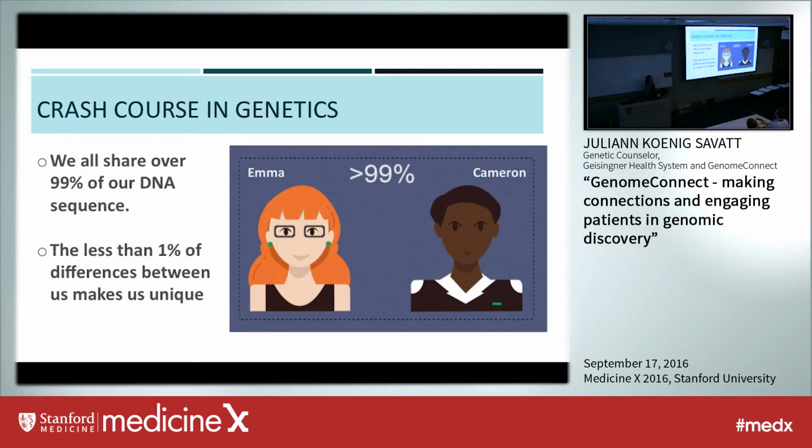Each of us has the same 20,000 genes, but differences in the sequence of those genes, what we in the genetics business call genetic variants, make us who we are. We all are more alike than we're different. We share 99% of our DNA sequence, but it's that 1% that makes us different from each other. Most of those differences don't cause us health issues. They're just part of what makes us unique, but a small proportion might contribute to genetic diagnoses, rare diseases, or even might contribute to more common health conditions.